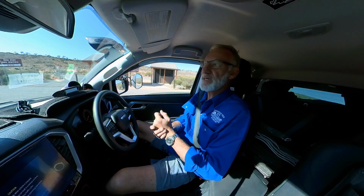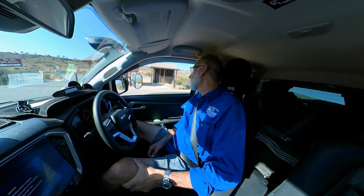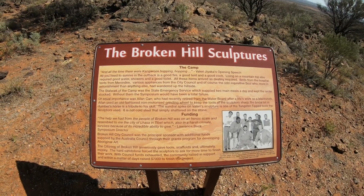So there's a $10 payment required to get into the park. The gates close at 8 p.m. and yeah, no pay, no entry. There's a ranger on duty. Do the right thing, pay your $10. Let's go. Bit of literature there.